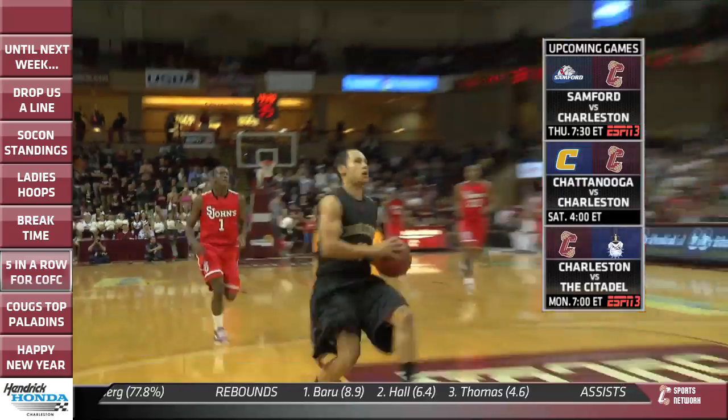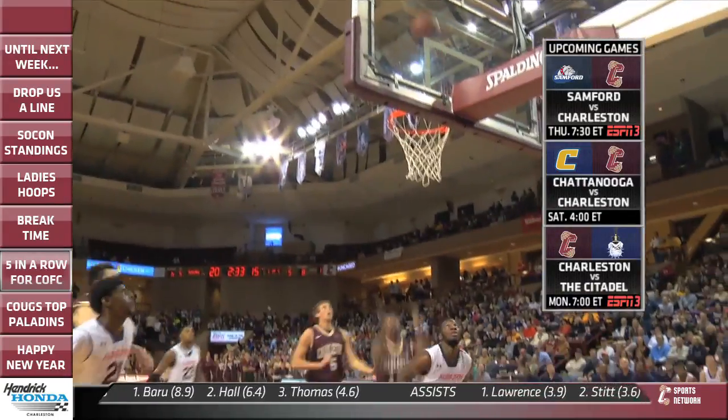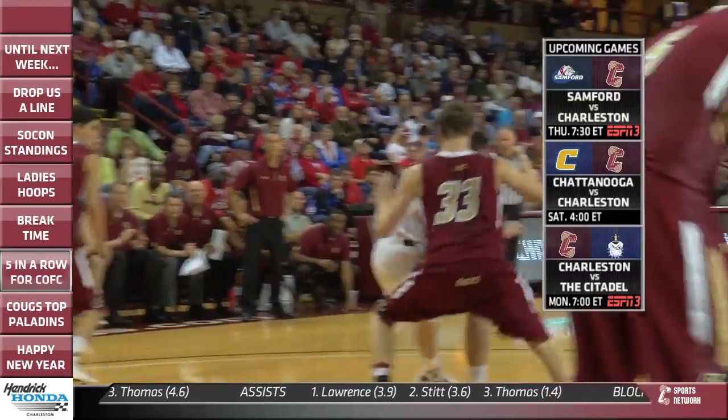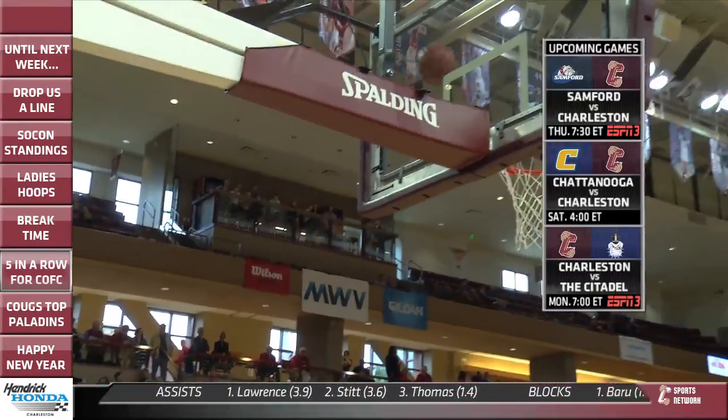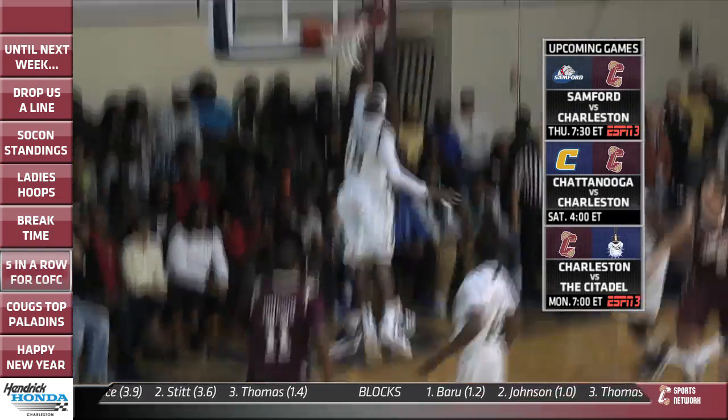Coming up this weekend, Samford and the College of Charleston at 7:30 with the tip-off. You can catch all the action on ESPN3 nationally, and you can also watch it locally on MyTV Charleston. Then Chattanooga comes to town to take on Charleston on Saturday at 4 o'clock. You can catch that game web only here on CFCSports.com.